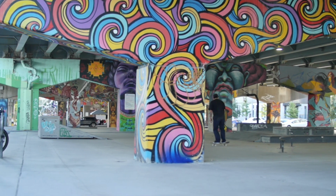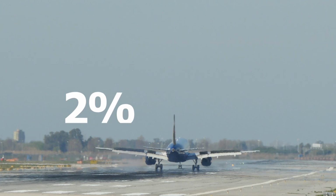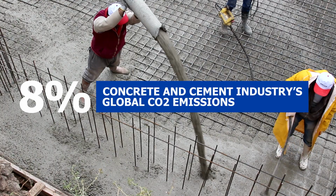Concrete is the most used material in the world. It's used widely because it's really cheap, it's really fast, and we know how to use it. In 2022, aviation accounted for 2% of global carbon emissions. Concrete and cement was 8%.